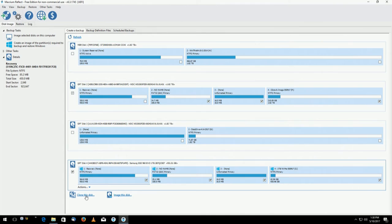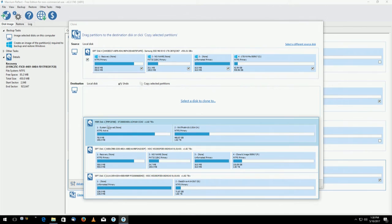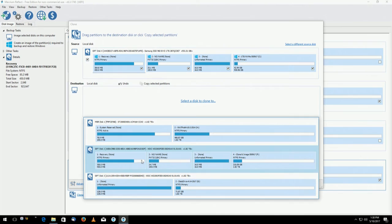Okay, I'm going to clone the disk, and this is what Joe is talking about. We're going to select the disk, and that's the NVMe drive. I'm going to look at my drives. I don't want the MBR. I don't want the data drive. I want the one that says clone an image. So I'm going to select this disk to clone to. Okay. I'm going to clone to that.